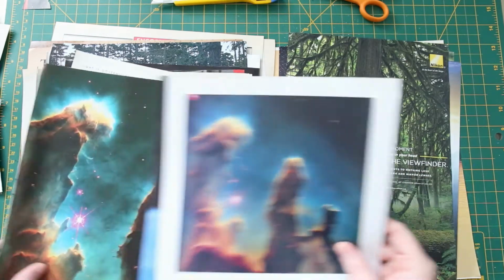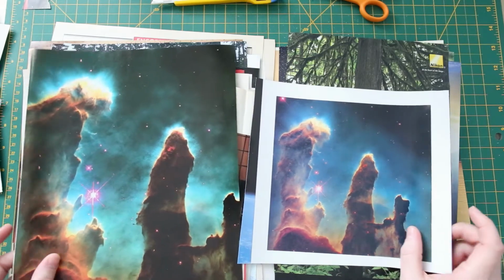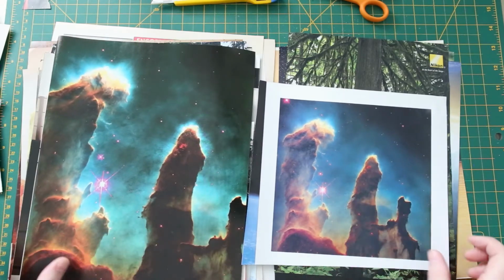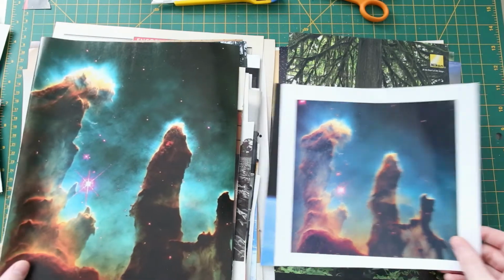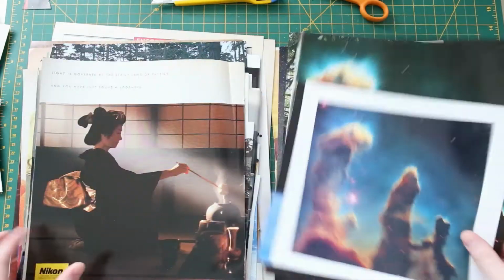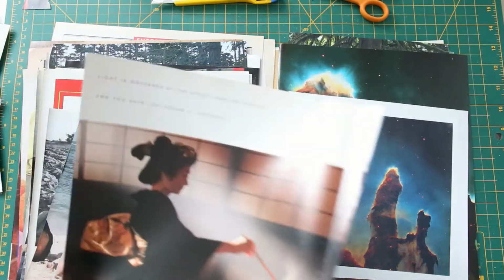I ended up finding doubles of this one. It was in a different magazine, so the print color is different and obviously the size is different, but I really, really love this image. I think it's beautiful and could do really cool things as a background.